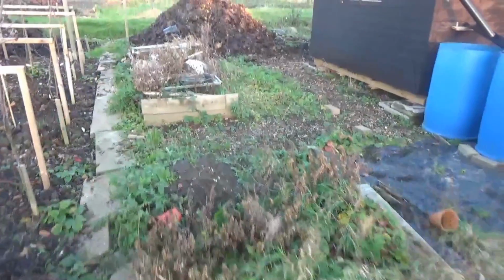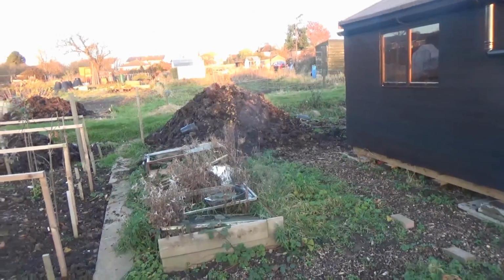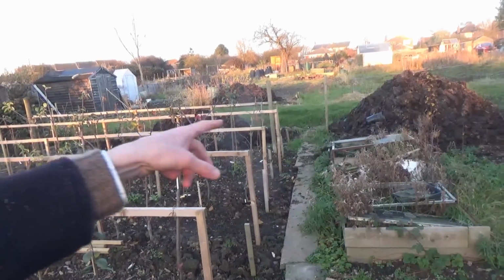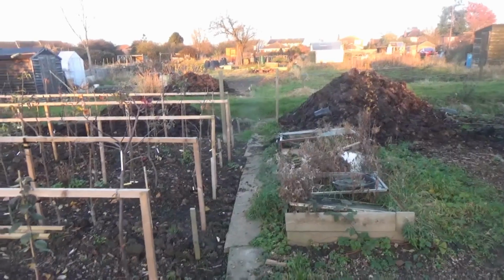3 loads, right. Was that planned? Yes, it was. That's a double load, and that's an ordinary size one. I did actually want half of that on the top plot, but I wasn't quite ready for it, and so they had to dump it down here.